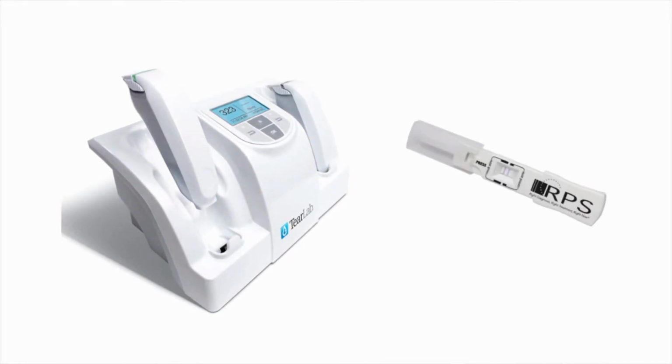TearLab measures tear osmolarity and is useful to help identify those with undiagnosed dry eye. The InflammaDry, seen on the right, measures whether the tear film contains matrix metalloproteinases that are at a higher concentration than 41 nanograms per milliliter, another common sign in dry eye patients.